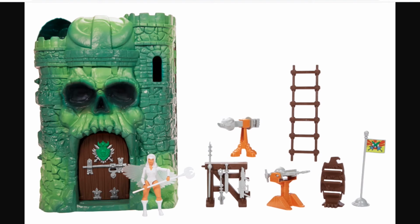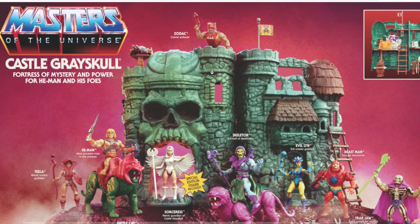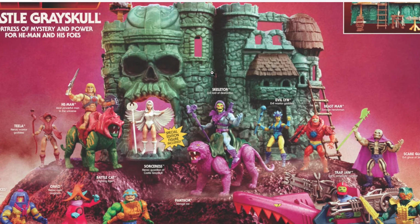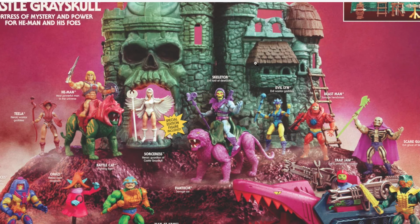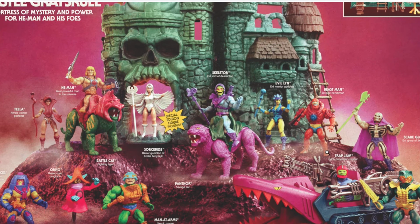Guys, what a reveal. What an amazing announcement by Mattel. I am super stoked. I was hoping for a Castle Grayskull. I wasn't expecting it. There were rumors, people were talking about it. There were some leaks. But now that it's fully been revealed, and now we have some teases about Wave 4 with the Land Shark, Panther we already knew about, but also Merman. Wow. I'm just blown away.